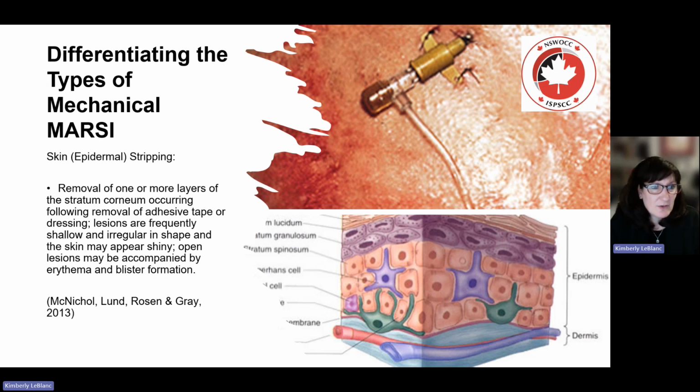We look at skin or dermal stripping. This is the removal of one or more layers of the stratum corneum occurring following removal of adhesive tape or dressings. Lesions are frequently shallow and irregular in shape, and the skin may appear kind of shiny. Open lesions may be accompanied by erythema and blister formation. So you've all seen that kind of tight, shiny skin.